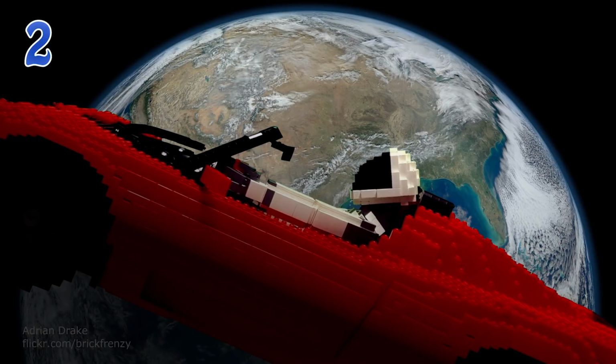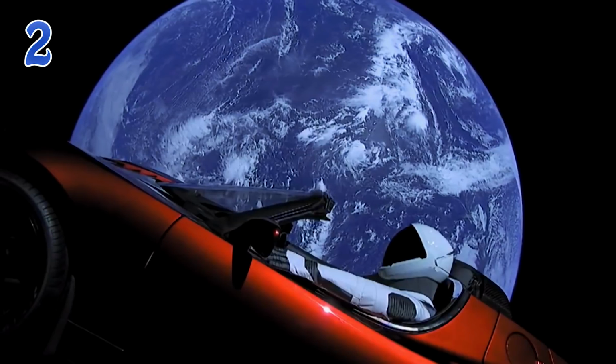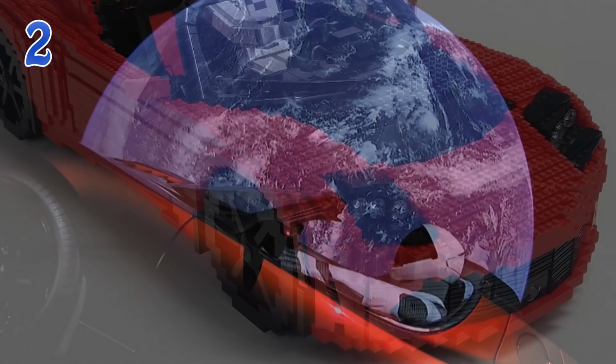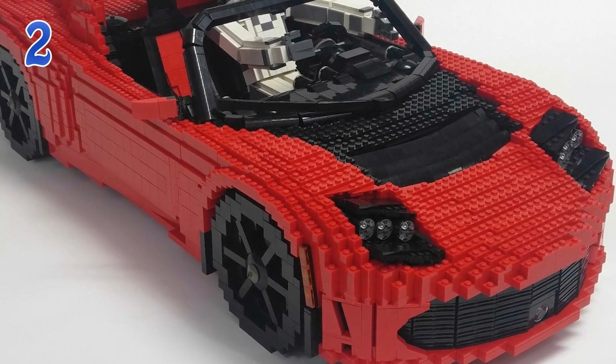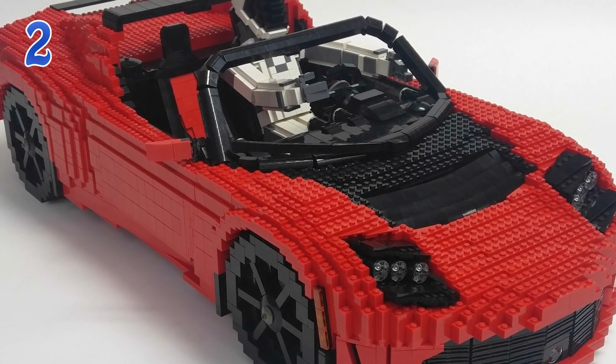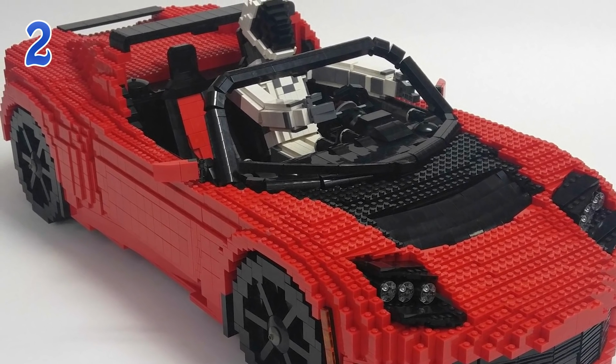And this picture just shows how accurate this thing is when compared to the real picture of the legendary Starman circling or orbiting the Earth. I'm really happy someone made this car into existence in LEGO form, and it reminds me that LEGO really should reach out to Elon Musk to make this SpaceX slash Tesla collab with LEGO happen.